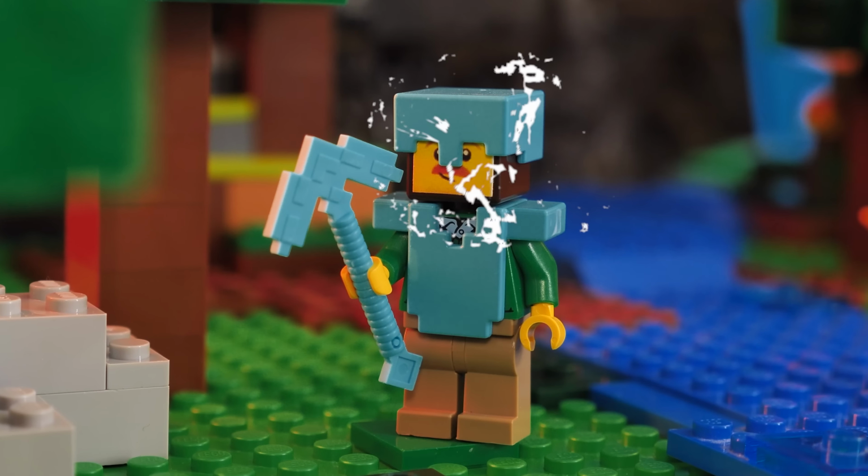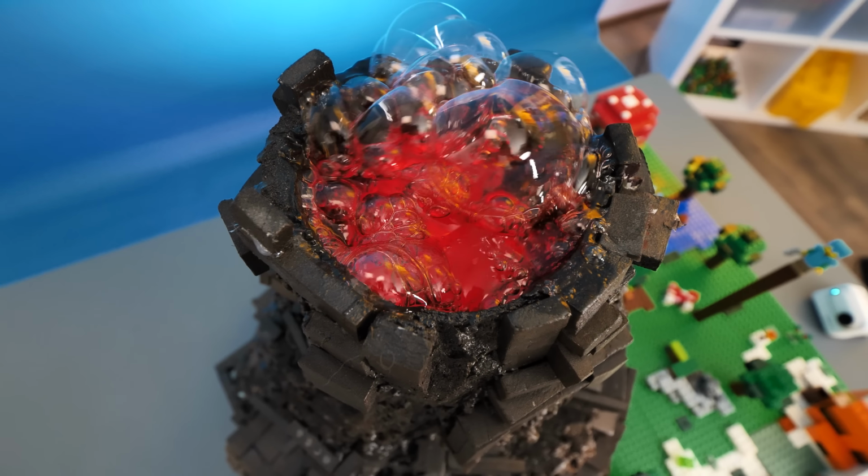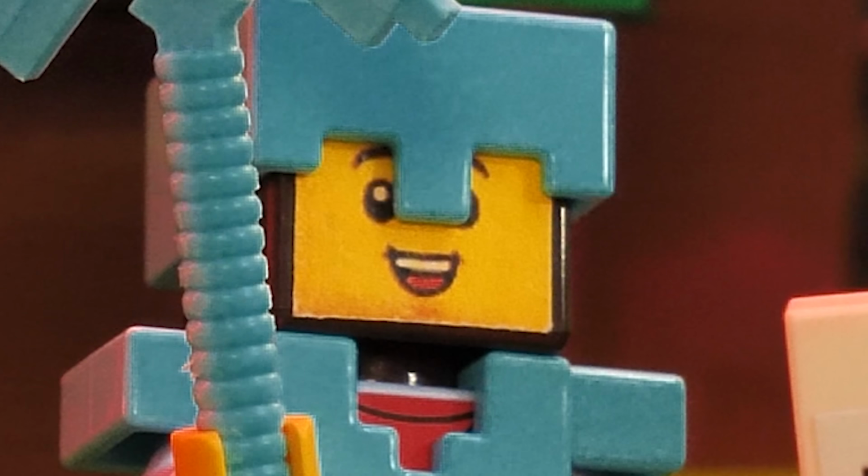But while we are still waiting for the eruption, I will populate this village with Dave, Jack, and Tony, and let them do the usual Minecraft stuff. Okay, so the volcano is ready to burst. So it's time to come up with a plan on how to survive a volcano. Okay, so what's the plan? Yeah, what's the plan? Run!